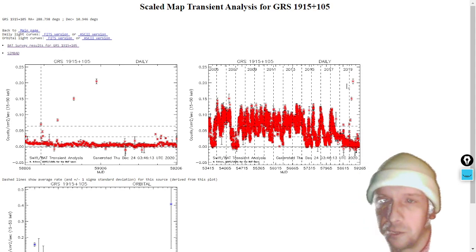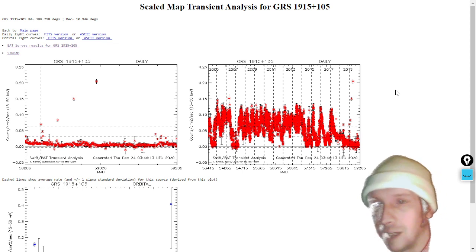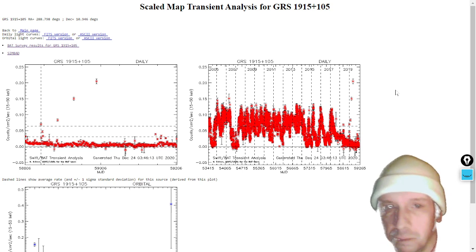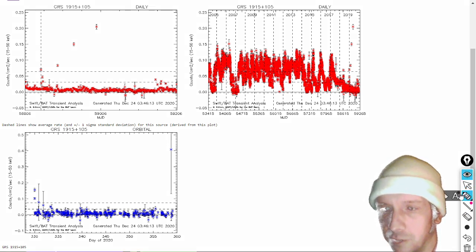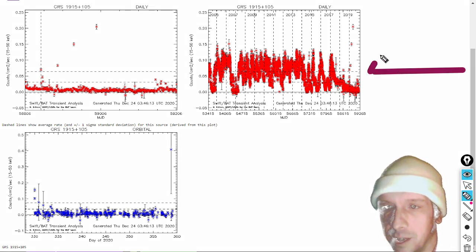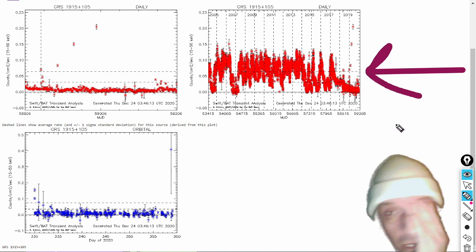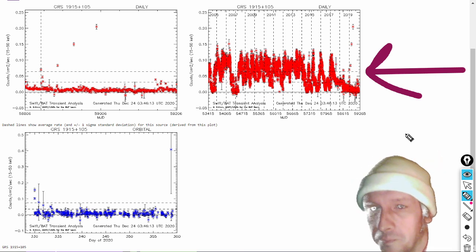And if you want to look up this one yourself, this one is on the Neil Gehrels Swift-BAT X-ray Observatory. Just type in 1915 and you'll find GRANAT, radio source 1915+105. And we're going to show you images of this. Look how variable it is. First of all, this is the X-ray transient output. And that one's going back about 16 years there.